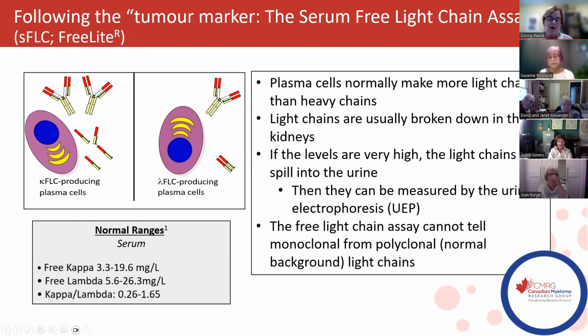The problems are that the free light chain assay, once again, can't tell you how many of that total kappa are coming from myeloma cells and how much are the normal background cells. And it is a very good test for picking up early slight rises in free light chain from the tumor clone before they spill in the urine. And it's certainly more convenient than doing a 24-hour urine.